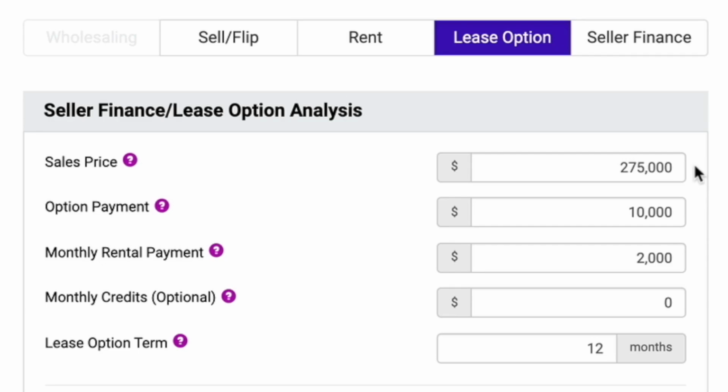Now, keep in mind, we have 5 years with the seller, but in a lease option, I only put the term at 12 months. Could I extend it another 12 months? Absolutely. Could I find somebody else for the property? Absolutely. Could I just rent it the second year? Absolutely. Could I just sell it the second year? Absolutely. So you have multiple different options if the buyer doesn't buy.